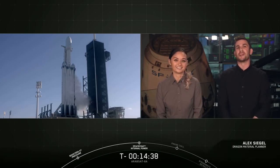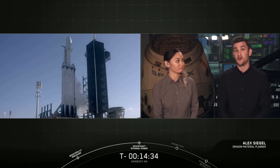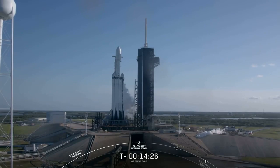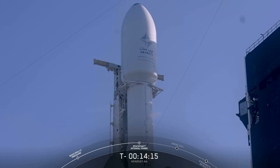I'm a material planner here at SpaceX. We first flew our Falcon Heavy vehicle a little more than a year ago. It is the world's most powerful operational rocket by a factor of 2. With 28 engines, 3 boosters, 3 separation events, and 3 landing attempts, there's going to be a lot of activity happening all at once. The payload tonight is a geostationary communications satellite, which will provide state-of-the-art communication services to customers in the Middle East and Africa.